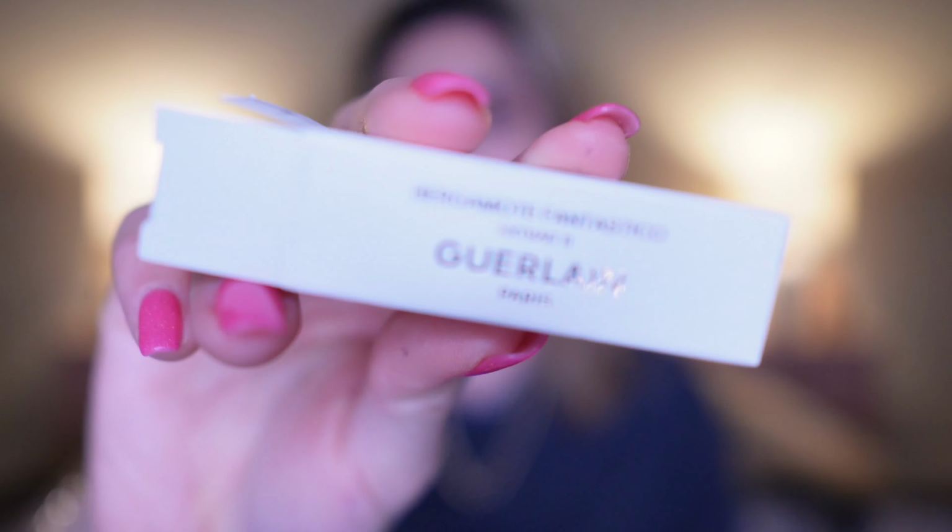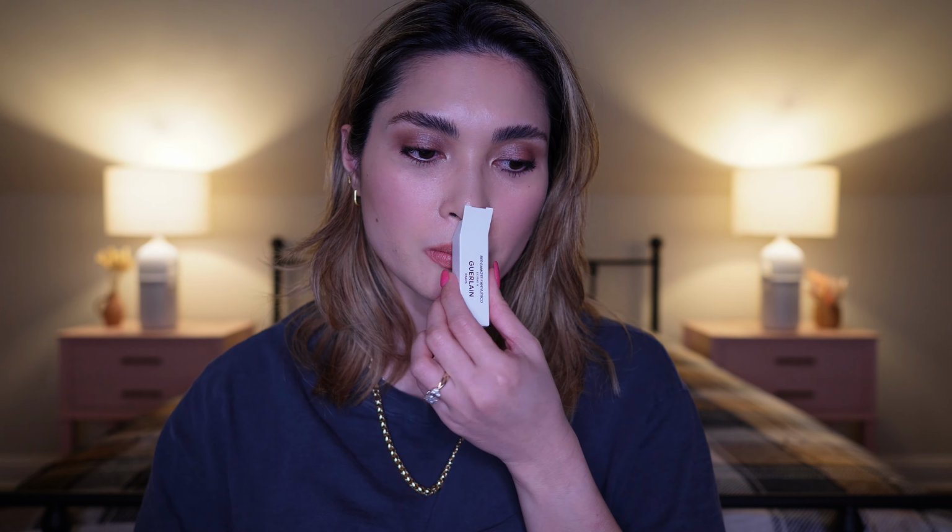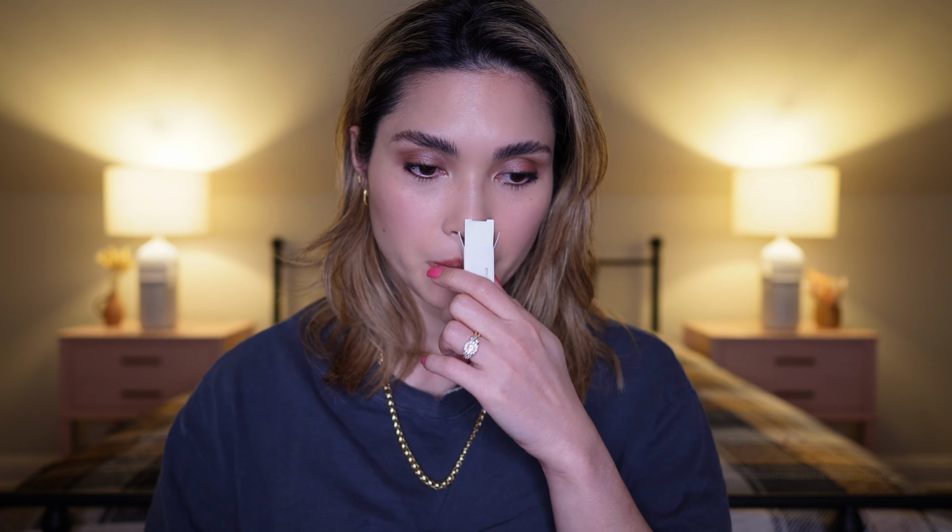Okay, I'm gonna show you my sample. So this one is my least favorite out of these 4, actually out of all the 6, because it's not giving me what I am expecting. It's not giving me what I want. I'm not saying it's not a good extract, or not a good perfume extract. I'm just saying it's my least favorite because it's not giving me what I was hoping for.